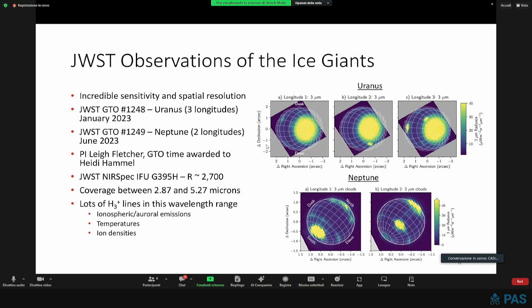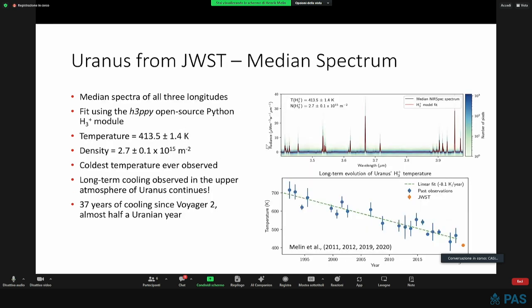In this IFU wavelength range, we do have lots of H2+ lines, and that means we can determine the auroral morphology, and through spectral fitting we can get the temperature, ion densities, and all that really fun stuff. So I'll start with Uranus. Top right, we have the median spectrum of Uranus across all 3 longitudes, and this is an extraordinary spectrum.